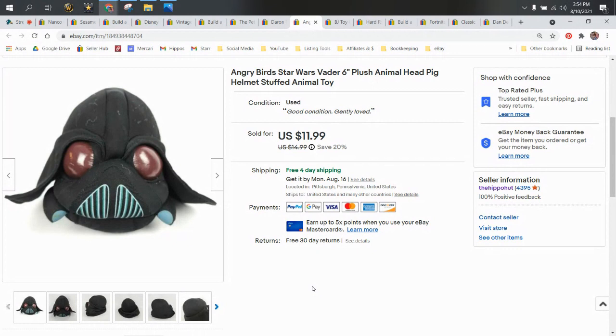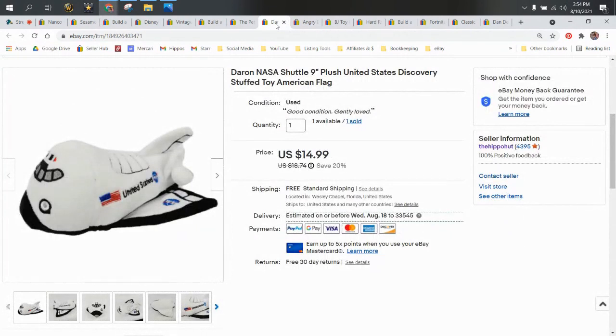Vader here sold for $11.99, shipped first class. Next up, we have a Darren NASA shuttle.